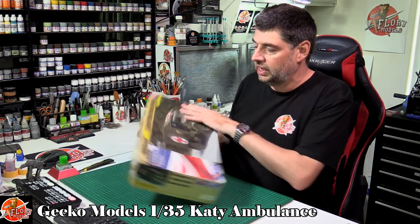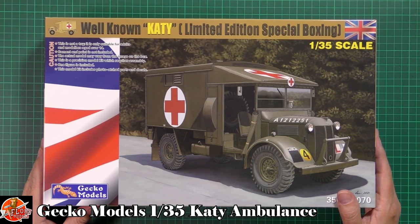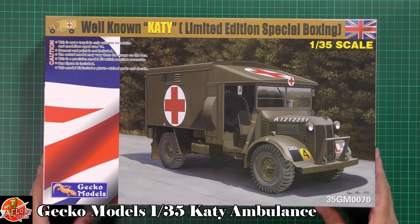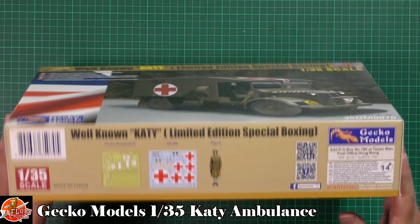So anyway, what we've got here, as you can see, is the very well-known Katy ambulance. This is in the limited boxing. This is 1/35th scale, as you can see. The number for this one is 35GM0070, right around on the box.